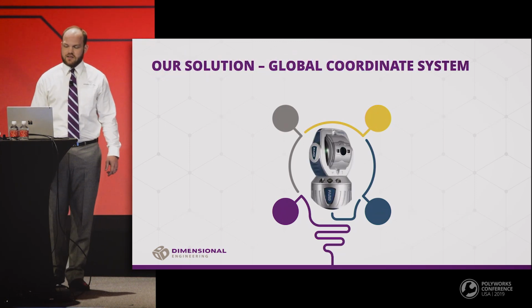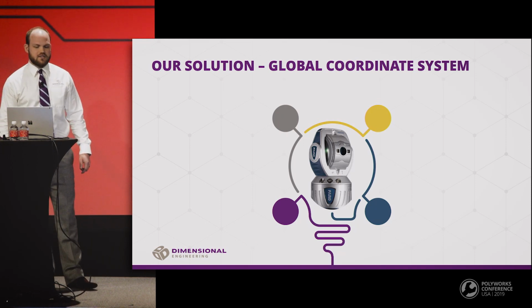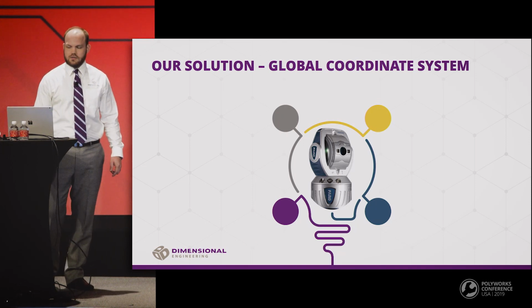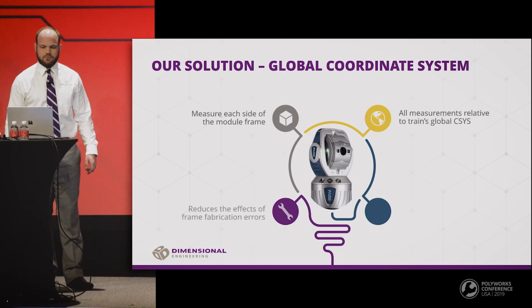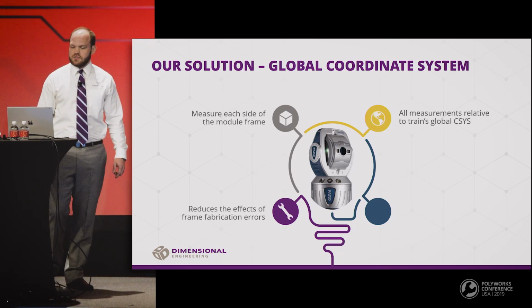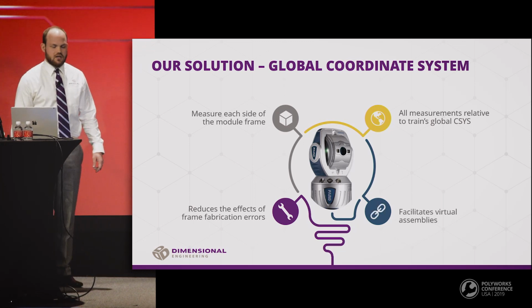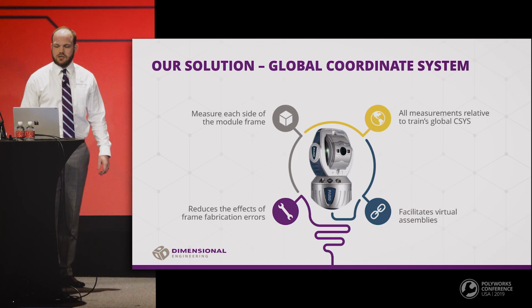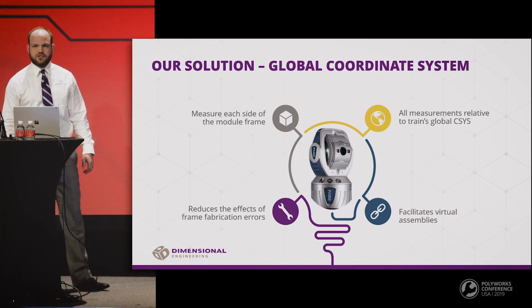This was essentially no better than having a digital tape measure. The solution we provided them was to create an alignment encompassing the entire module, thereby referencing every flange center point to one alignment and maintaining the global coordinate system to make virtual assemblies possible. Because of PolyWorks' simple move device functionality, its ability to handle huge amounts of data, and its simple and intuitive ability to capture and report your measurements, it was really the only option for accurately and efficiently completing this job.